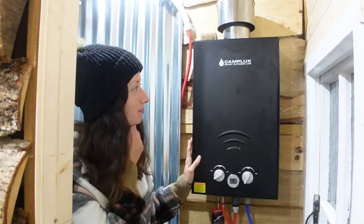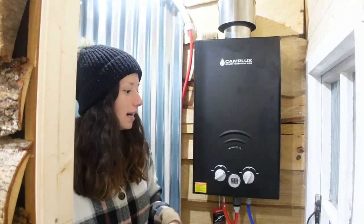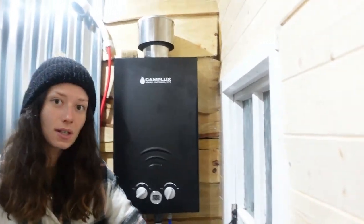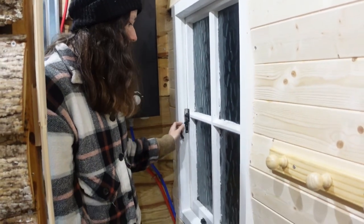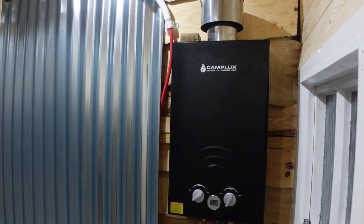It's really a lot more efficient and a lot cheaper, so that's why we decided to go for that again. And we've also got two windows in the outhouse, so when we have a shower, we're just going to open up both those windows so we've got a lot of airflow coming in.